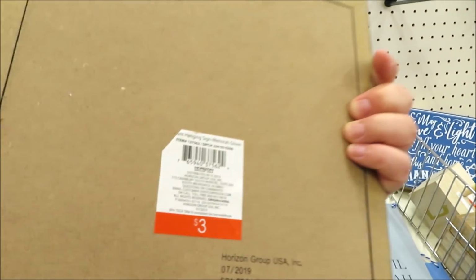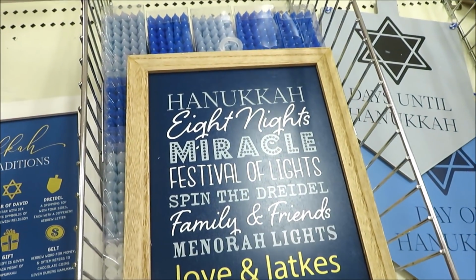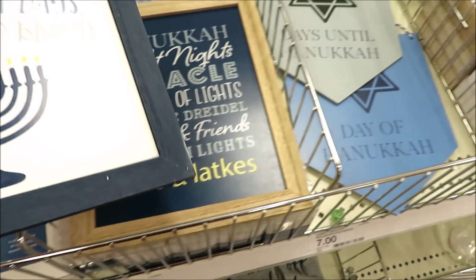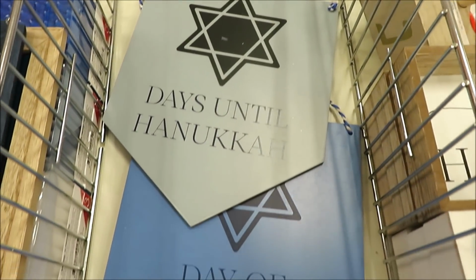They have a few signs this year. They're $3 a piece. It also comes in this one, all kinds of text. Down here in the terms and traditions with the gold, and a countdown that is reversible, so it's gray on one side and blue on the other.